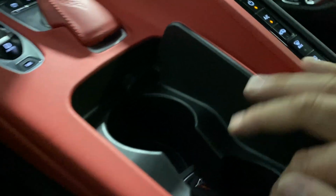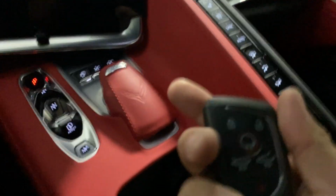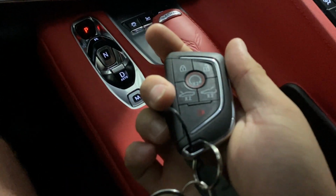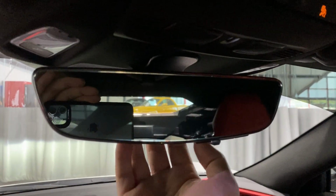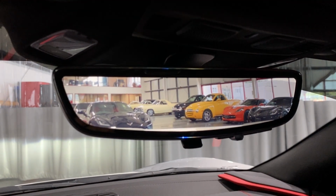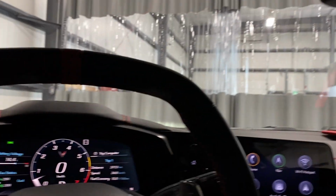We've got our cup holder with our key. I'll let you have a look and see what the key looks like. So it has lock, unlock, remote start, trunk, front and rear, and a panic button on it. So that's cool. And then here's your rear view mirror. So this is what I was saying when we were behind the vehicle. Right now it's a mirror. If I flick it, it uses that camera, and now it's a camera screen. And then up top, you've got your OnStar buttons.